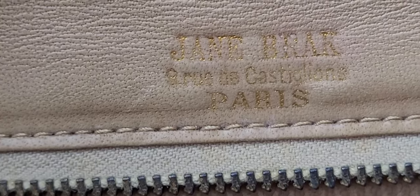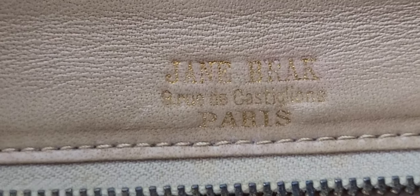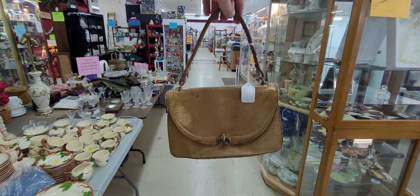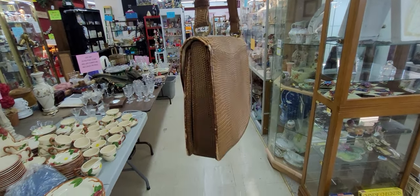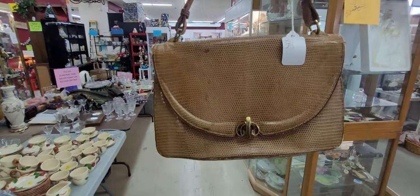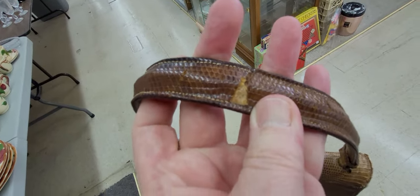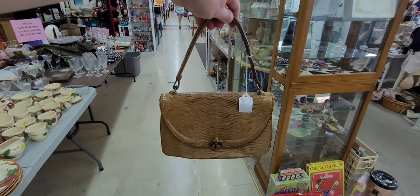So Jane B-R-A-R, Paris. I've never heard of that, but I think we're going to buy this one, y'all. We are going to take that one home for sure. I love that. So Paris, France, not sure of the material. It's leather. I'm not sure if that's snakeskin. It's not alligator. It might be snakeskin. Not sure. We'll check it out.